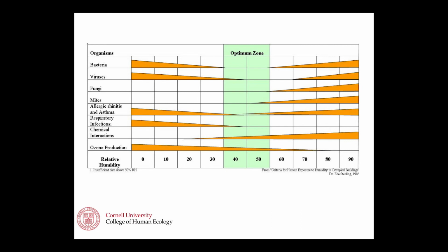So what is a healthy level of moisture in your house? It's measured by relative humidity. What this slide shows is, we'll start, the bottom axis shows levels of relative humidity, from 0 to 100. The last line is 100, it should be there, but it's not. So there are bacteria at low and high levels of relative humidity. Viruses, same thing. Fungi and dust mites can't live without moisture, so they're at the higher levels of relative humidity.